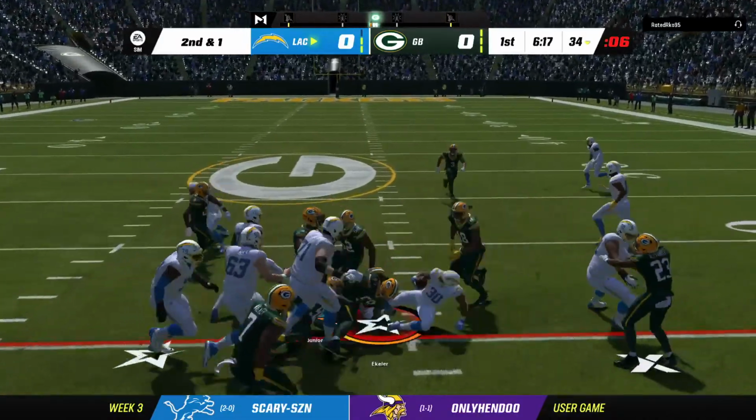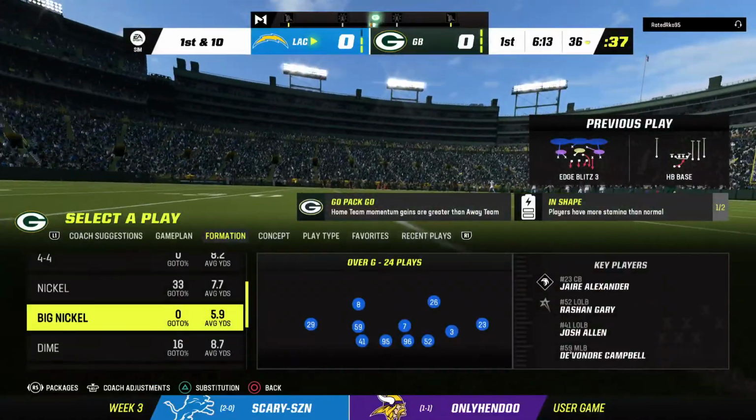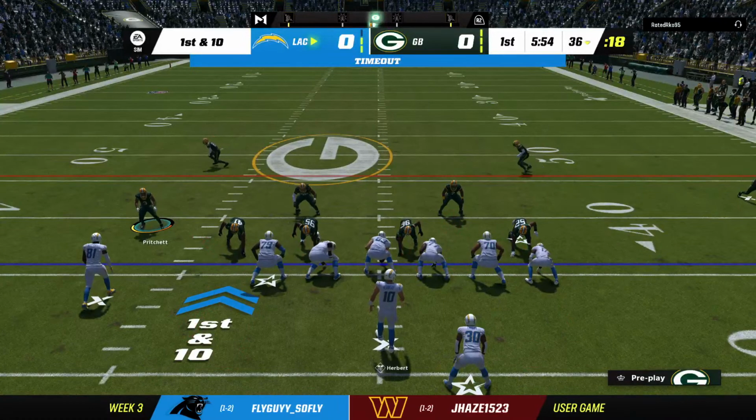Here's the first carry for Austin Ekeler. Able to get the 1 yard he needed, but nothing more. 2nd and 1, and people want to run the football. This is where every back in the league is supposed to do exactly what we just saw there: pick up the first down.